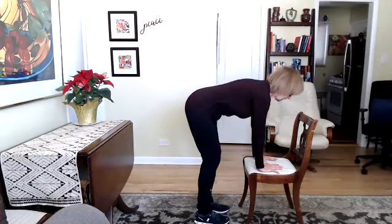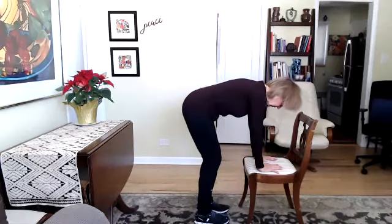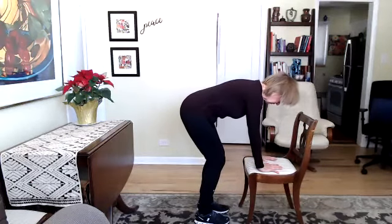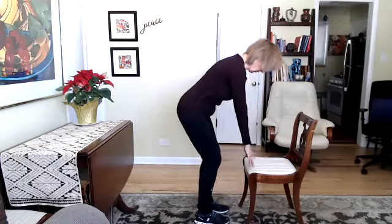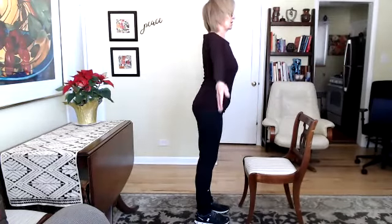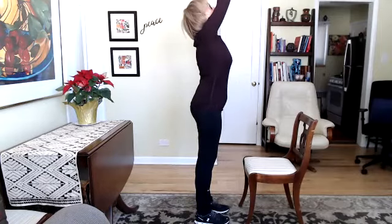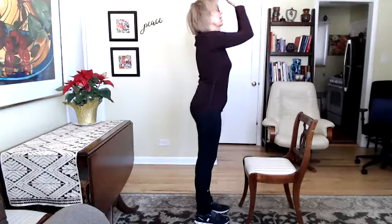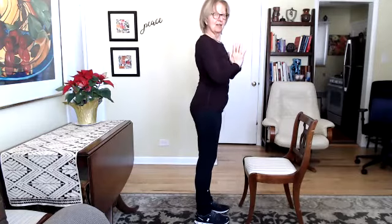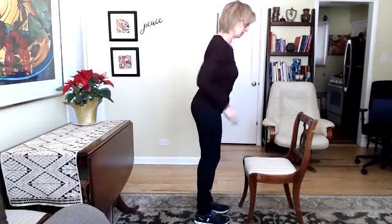Inhaling and exhaling out of the pose. Good. And then coming back to neutral, pressing down into your feet and slowly floating your hands off the chair, and then reach them out and reach them up and look up. Good. Bring your palms together and bring your hands to heart. Yay. How was that? It's really nice having that base, right, to press into.